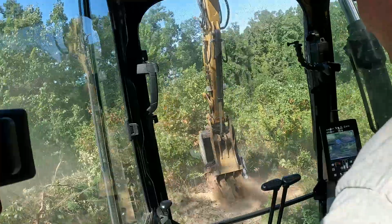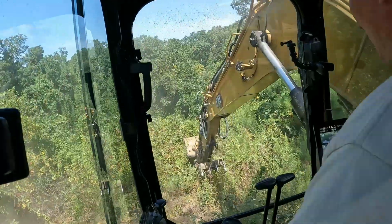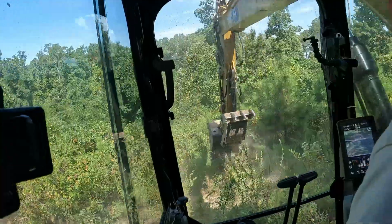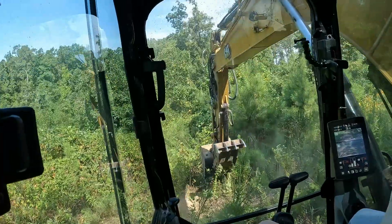Get all this opened up, I'm sure then he'll decide. He's got an idea of the home he's going to put in here. He showed me the plans. It's about a 2,500 square foot house with a little garage. It all may change once we get in here and see what the lay of the land is.